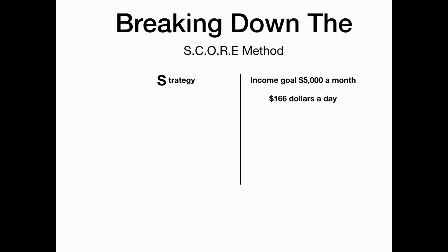All right. Now, once we've got our strategy in place, the second thing we need to do, which is the C in the SCORE method, is the collection of data, to collect data, right?